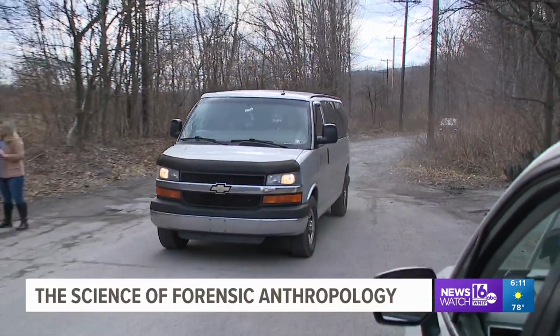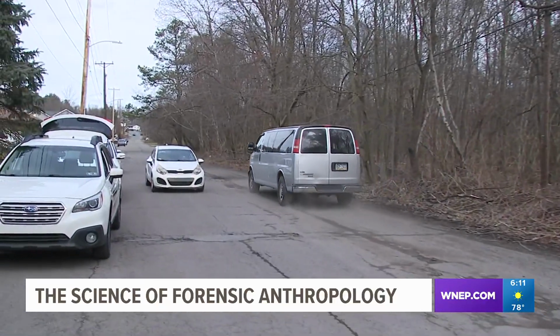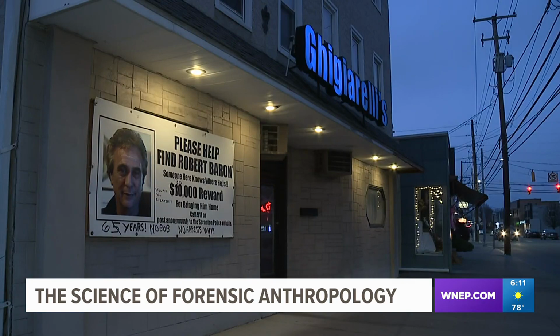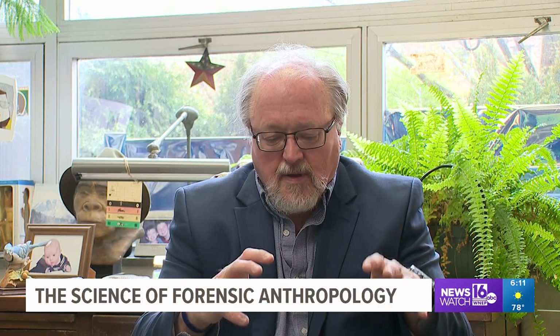Back in March, Dr. Dirkmaat's team was called to Old Forge in Lackawanna County to help state and local officials with what we now know were the remains of Robert Barron. The pizza shop owner had been missing for more than 6 years. The information that we got is that some remains were found. I was sent a picture and identified as human and said we'll be there the next day.